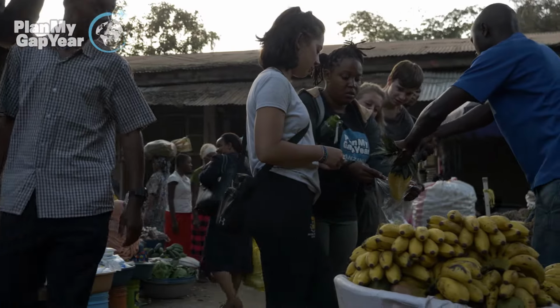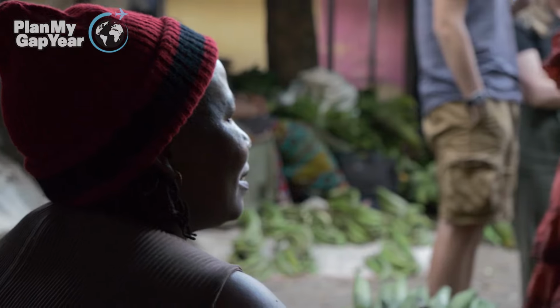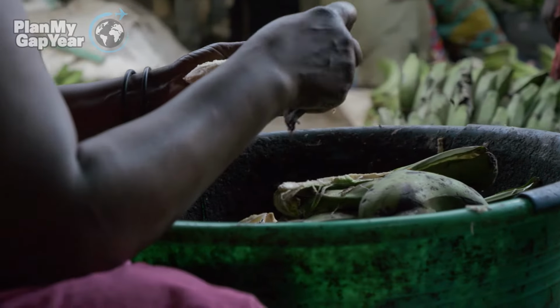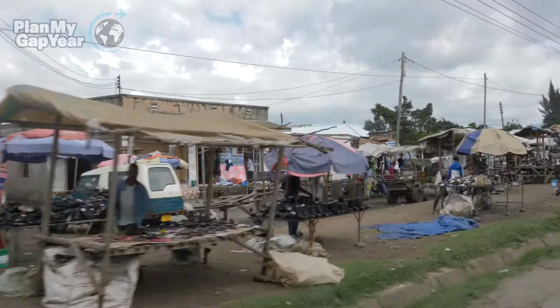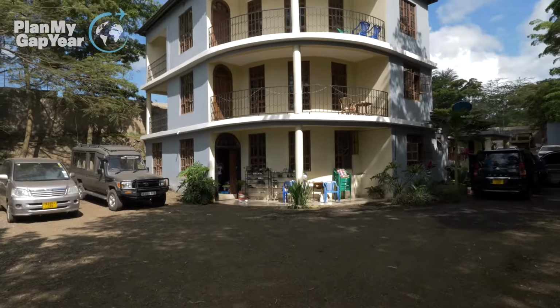Arusha is filled with so many welcoming people, and most of the people in Arusha speak English, so it's even making it easy for communication. During the orientation, the volunteer coordinators will assist the volunteers by showing them where they can get the basic needs, for example, registering a SIM card, getting to the supermarket, stores, but also showing you the ATMs around and close to the house. PMGY House is located 3 kilometers away from town.